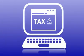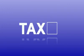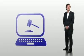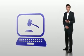Tax can be a tricky area for businesses to get to grips with, but the same rules apply for online businesses as for any other, so you need to get on top of tax from the start. Online selling laws are in place to make sure you trade fairly and treat your customers well.